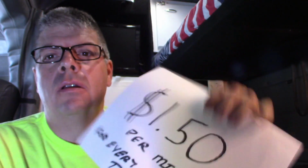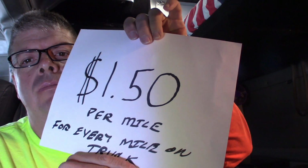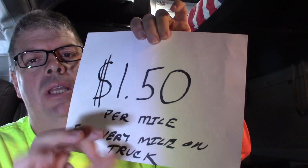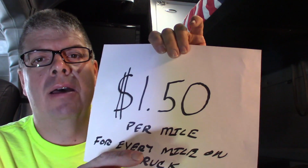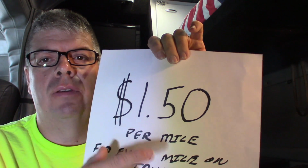So, where we left off last time was $1.50 a mile for every mile you put on your truck. Deadhead, going to the house, every mile you put on a truck, you need to average about $1.50 per mile.